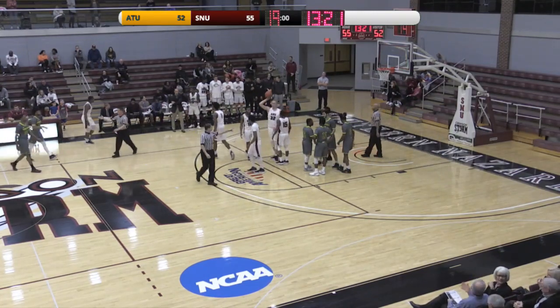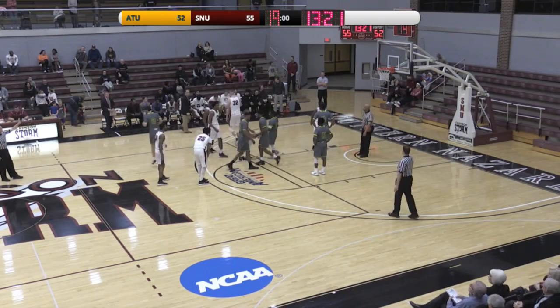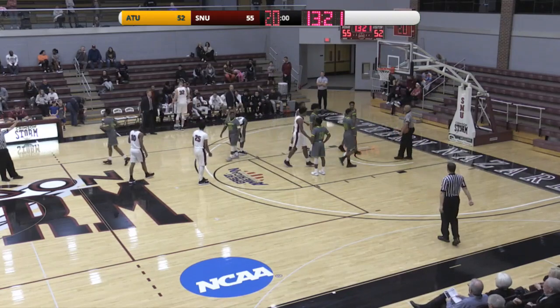Woods and Grace back in for Arkansas Tech. Quaylon Newton coming into the game for Starkey. Starkey will take a break.